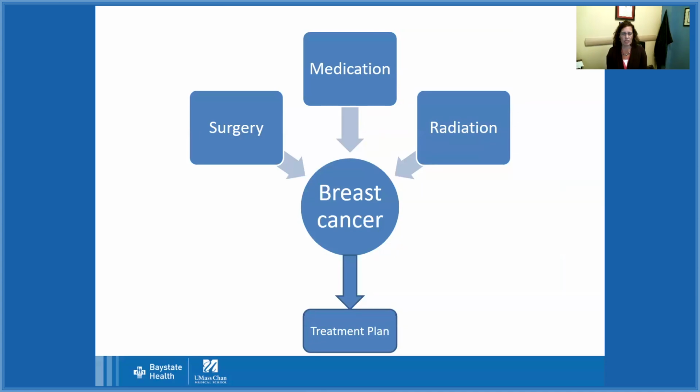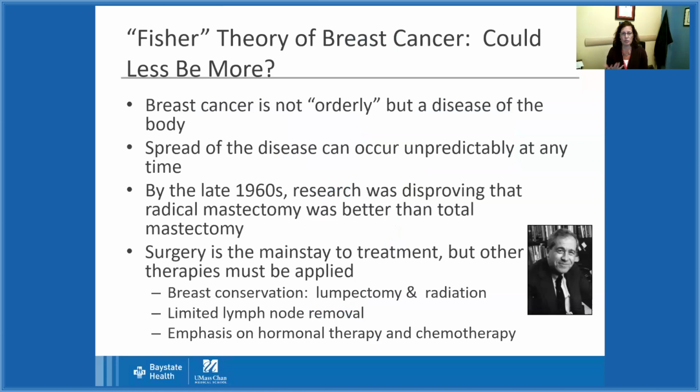But as time progressed into the 1950s and 60s, we began to see that there were other ways to treat breast cancer. And so surgery was part of it, but medication could be a part of it, radiation could be a part of it, and together develop a treatment plan. And really the father of this idea was Bernard Fisher, who's pictured here.